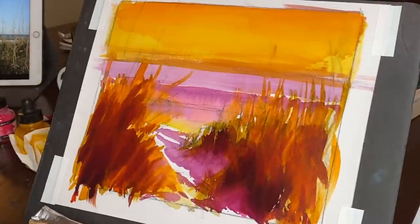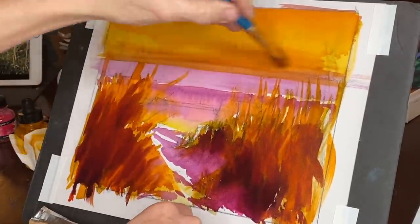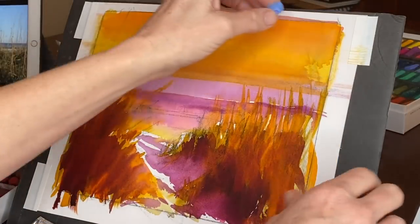Now you see what I did there. I actually decided to add a lighter pink to the bottom part of the sky, and I end up blending it to not have that line there when I add the pastels.